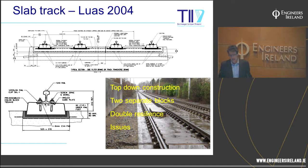Slab track is slightly different in that it's similar to the ballast track, but the ballast is replaced with a slab, a concrete slab, and you could have continuous sleepers or twin-block sleepers embedded in the slab itself. It's generally built as a top-down technology, whereby we hold the rails and the sleepers from the top with horses or jigs, and then you pour the slab below, and the slab will embed all the system.